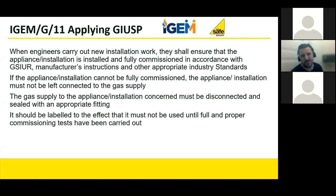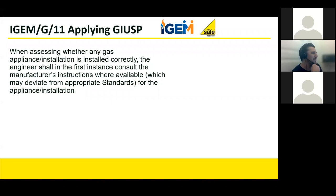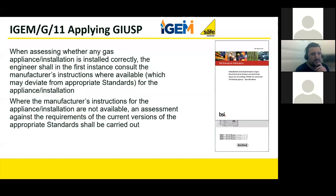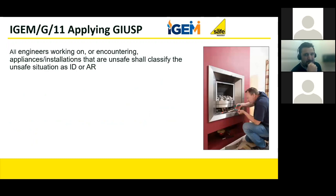So when assessing whether any gas appliance installation is installed correctly, the engineer shall in the first instance consult the manufacturer's instructions where available, which may deviate from the appropriate standards for the appliance or installation. So the manufacturer's instructions will overrule the British standards. Okay. When the manufacturer's instructions for the appliance installation are not available, the assessment against the requirements of the current version of the appropriate standards shall be carried out. So the general rule is the manufacturer's instructions will overrule the British standards. However, in the absence of the manufacturer's instructions, you revert back to the British standards.